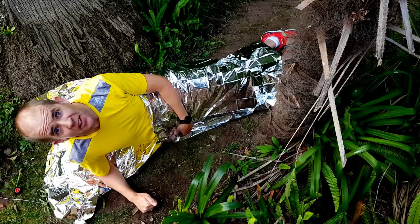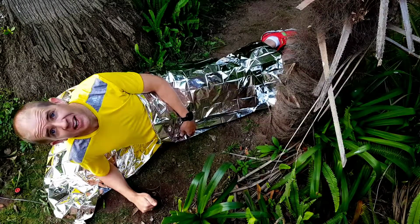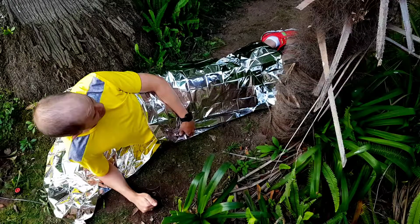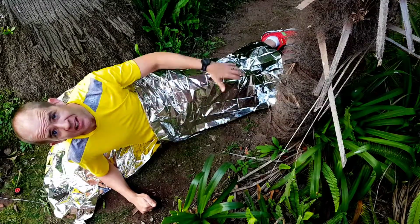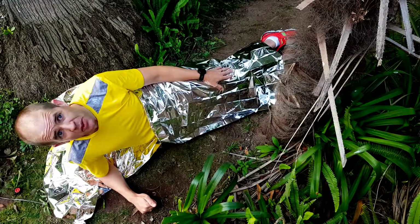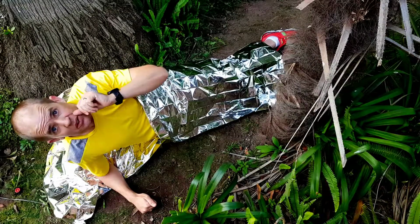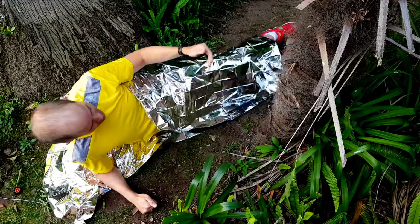Again, better than nothing. I have to say this, I'd never actually lied down in one of these as a bit of a sleeping bag, but it's not bad. You can really feel the heat bouncing off. Now, it's going to get chilly through the night if you're out here for the whole night, or there's a strong wind, or your clothes are wet, but, well, better than nothing, right?